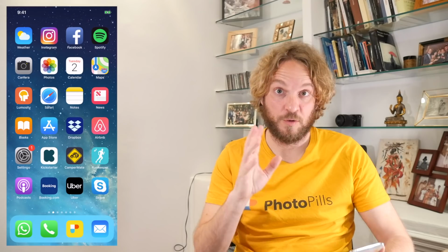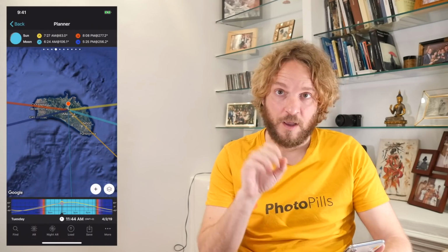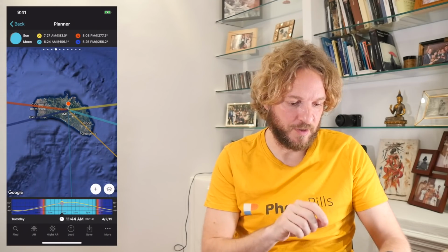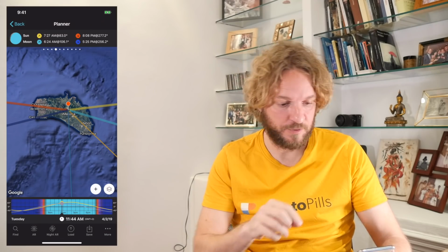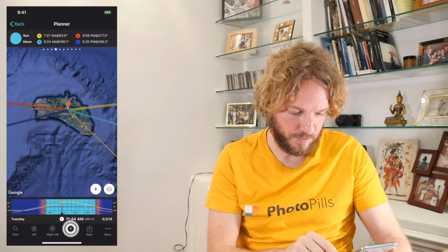Step 1. Place the red pin on the shooting location. So go to PhotoPills and tap on Planner. Here on the map you see that the red pin is placed on Menorca, our beautiful island, as always. I love Menorca. To plan the shot, the first thing I need to do is to place the red pin on the shooting spot. To do it, tap on Load.